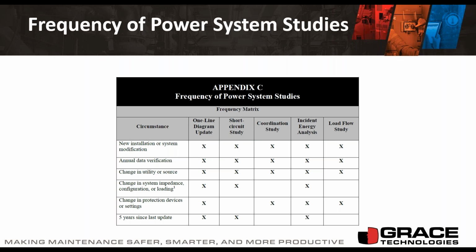So frequency of power system studies, this is kind of again a snapshot. So one line diagrams, short circuit studies, how often? So most people, I was talking to a few guys, and the short circuit studies have to be done 5 years since last update. So that has to be done. Coordination studies, whenever there's a change in protection devices. I mean, this is a very good reference table, appendixes that you can go through to get the details of what needs to be done and how frequently it has to be done as well. And the incident energy analysis has to be done based on the new installation of system modifications, load flow studies.